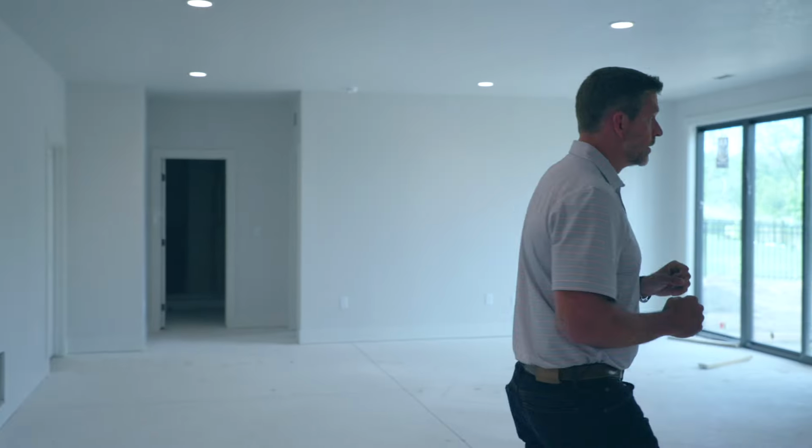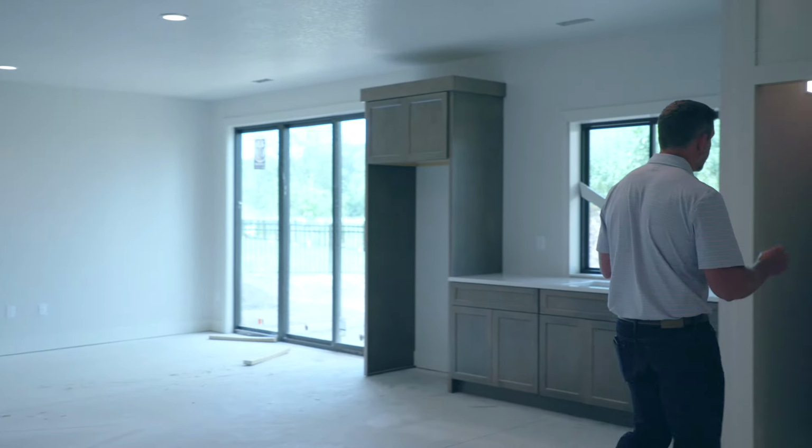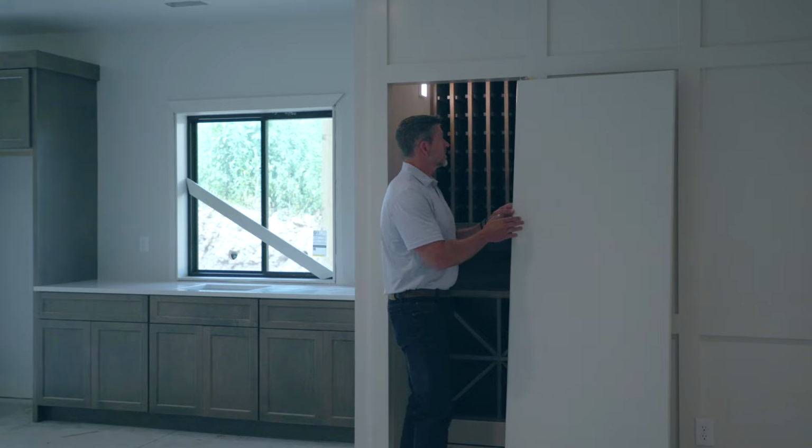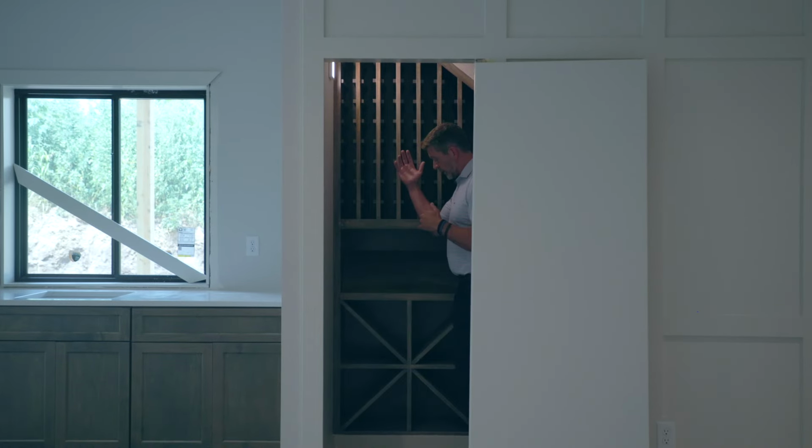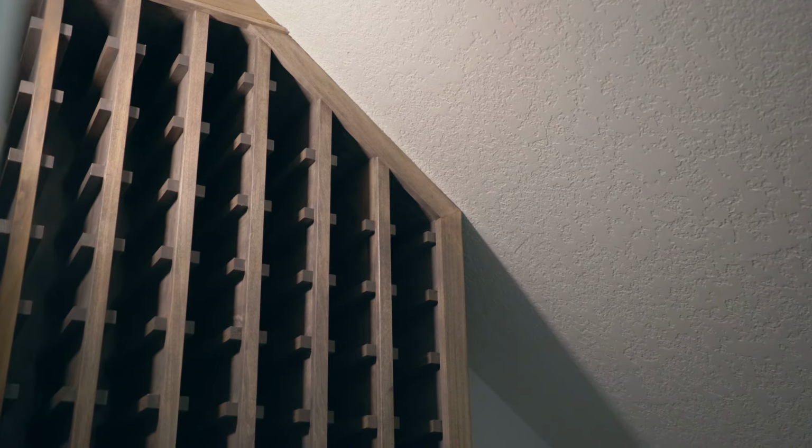A wine cellar. So as we walk over here, you can see that this is a panel that goes here and opens up, but it's going to be like a hidden wine cellar. This is underneath the stairs. Got room for all your favorite bottles, whatnot. So that's pretty cool to have that hidden room.